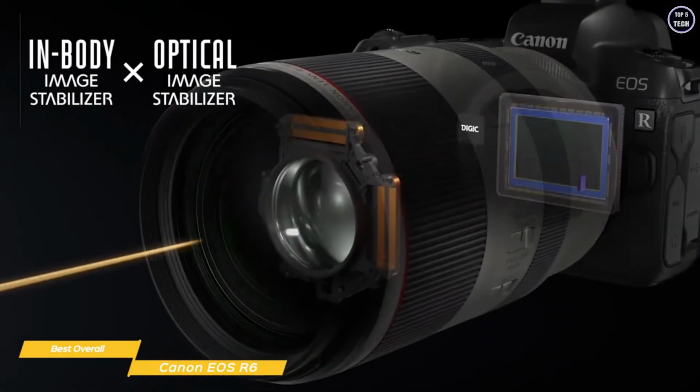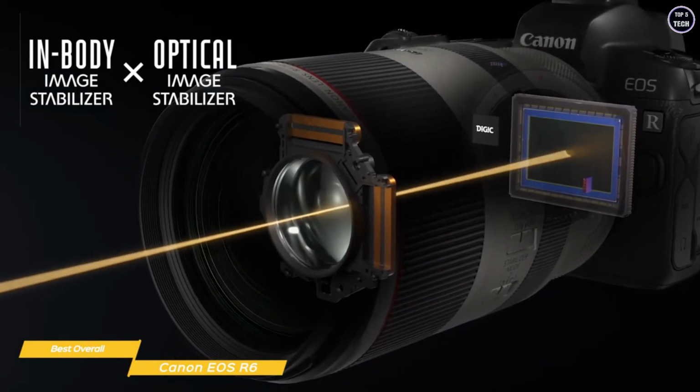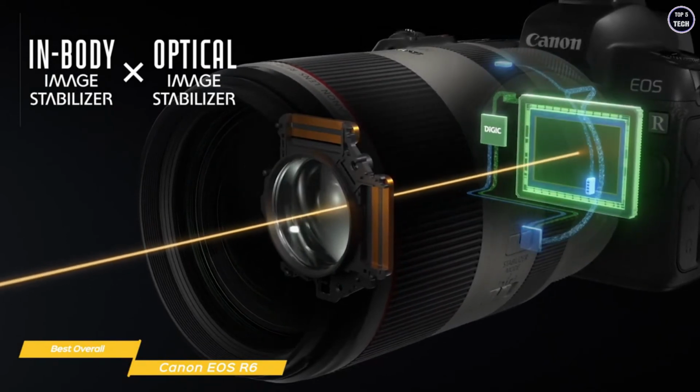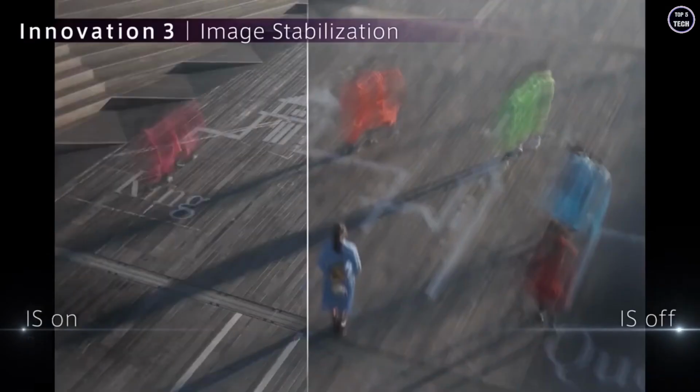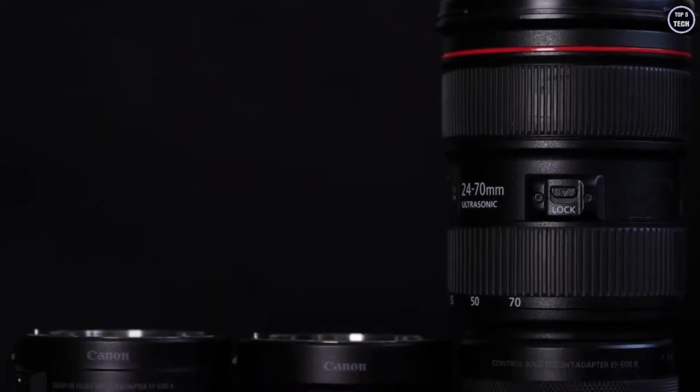You can compose your shots using live view and frame your image using a 3-inch rear touchscreen. One of the most important features of this camera is its in-body image stabilization. The 5-axis system offers up to 8 stops of compensation when working in tandem with a stabilized lens, although the shutter speed compensation will depend on which lens is being used.